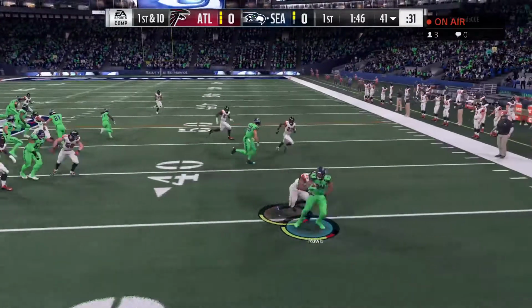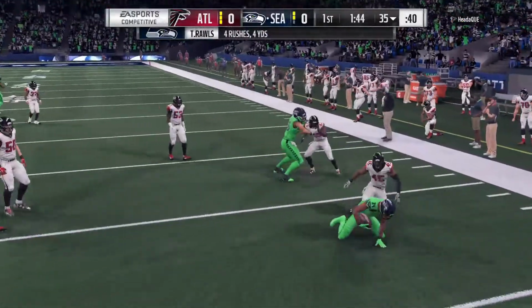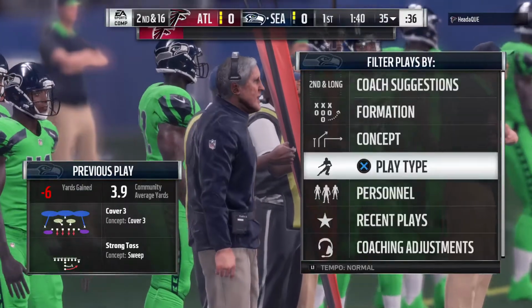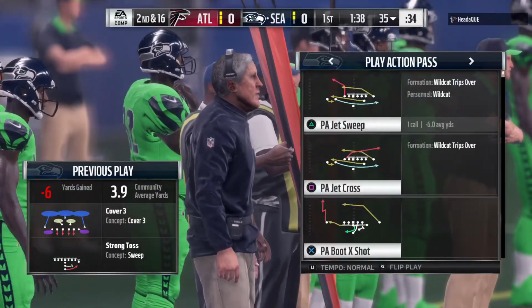First down, this is Rawls. And that play is blown up, losing yardage back at the 35. He lost 6 there on the first down play.